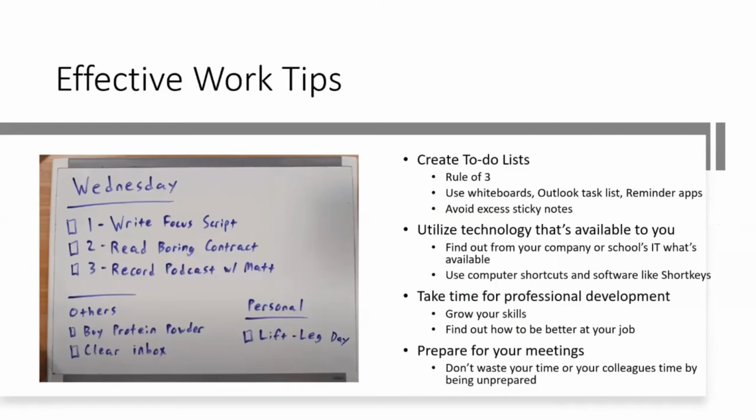Okay, some final tips on working effectively. Number 1 is to create a to-do list. To-do lists are very satisfying. They're motivating. It's nice to be able to check stuff off, to visually see that you're accomplishing your tasks.